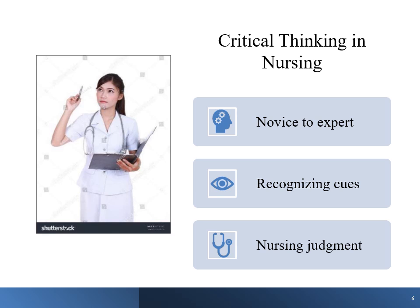Critical thinking in nursing. Nurses move from novice to expert in critical thinking. Someone who is just getting ready to graduate a nursing program would be at the novice level of critical thinking.